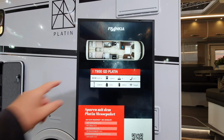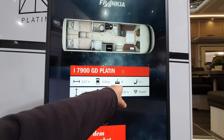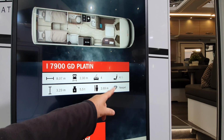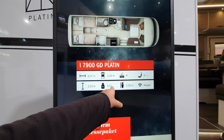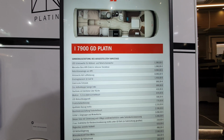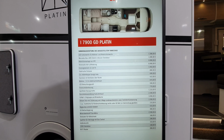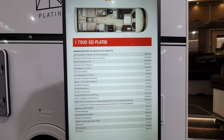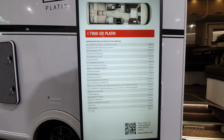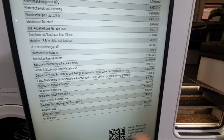So, 870 centimeters long, 230 wide, 4 sleeping places, 5 sitting places, and so on, 5.5 ton basis. This would have about 1.5 tons of payload, something along those lines. Of the extras, well, there you've got the price. I won't go through the entire price list, but a 230 volt plug costs 130 euros.